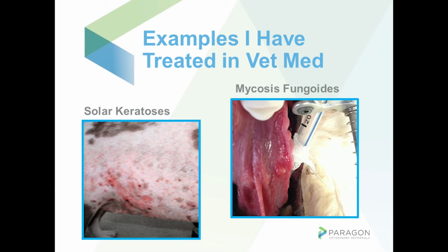respond very nicely, especially when medical therapy is not working. And then mycosis fungoides, which is cutaneous T-cell lymphoma that's epitheliotrophic, so it's very, very close to the surface. And we treat quite a few cases of these. We have treated one at Paragon.